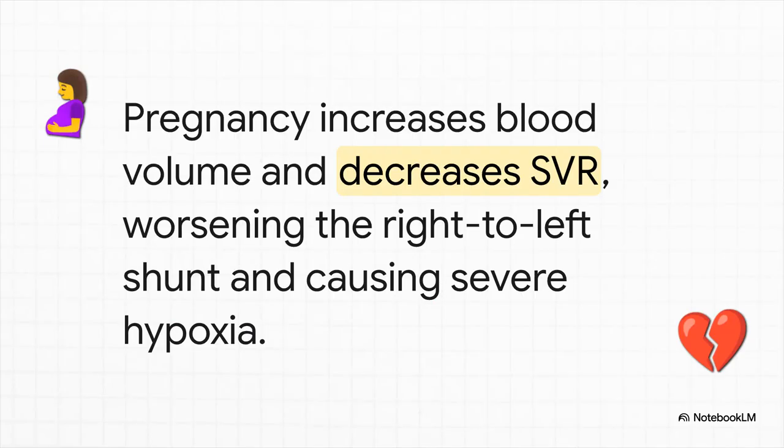And pregnancy doesn't cause a little change. Nope, it causes a massive one. Your blood volume goes way up, and your body's overall vascular resistance, the SVR, naturally drops to accommodate the pregnancy. This doesn't just nudge that fragile balance, it violently throws it off a cliff. The shunt gets way worse, and the result is severe, life-threatening oxygen deprivation.